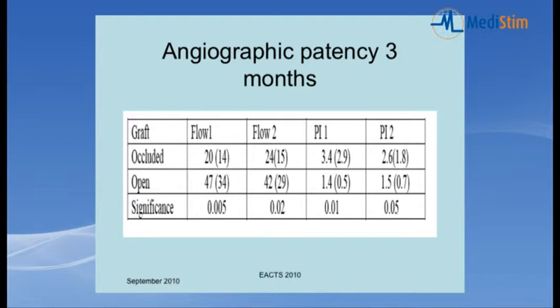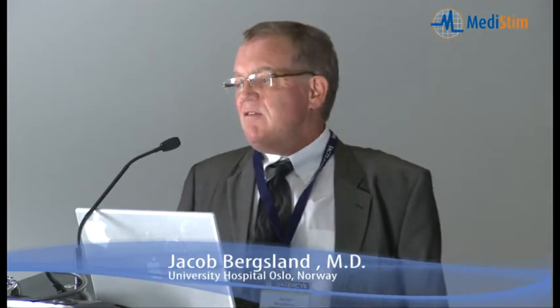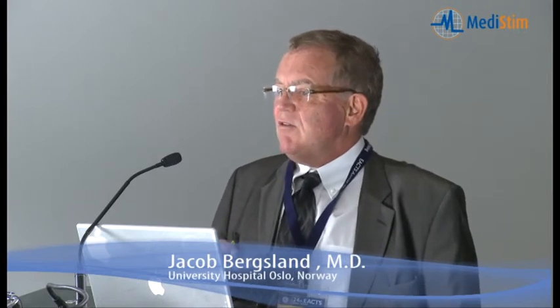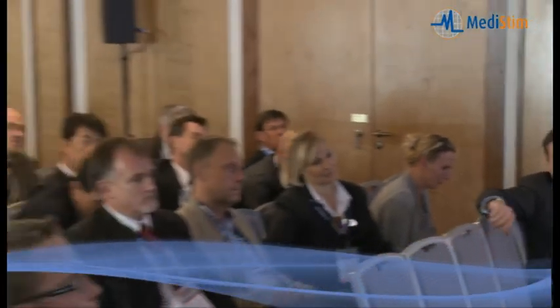What we found, just a couple of slides, I will not go through everything, is that occluded grafts had lower flow than open grafts, and the PI was higher in occluded grafts than in open grafts. But it was not the real cutoff. We also found that the predictors of patency were high flow and presence of clopidogrel. So if you have very high flow, you have low PI, all these parameters from TTFM are good, then maybe you don't have to give clopidogrel. But if you have a graft that you cannot improve, it has a low flow, then you better start Plavix right away after surgery to keep that patent.